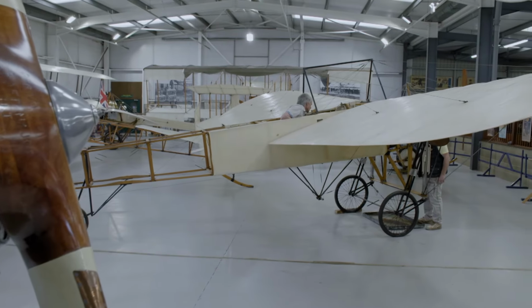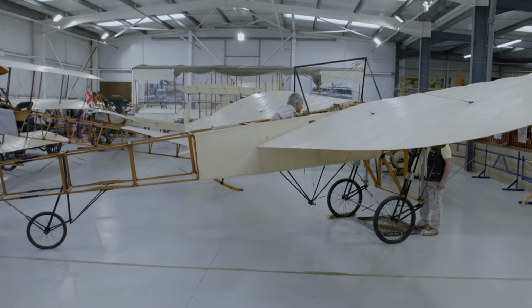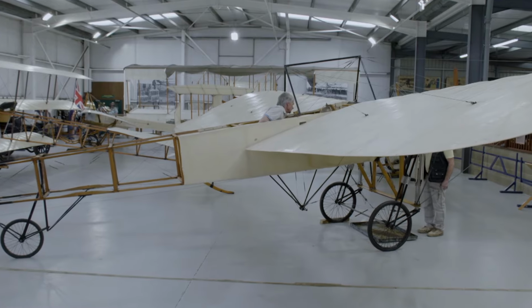This is the oldest airworthy aircraft in the world, 1909 Blériot XI, and it was built for a flying club in Hendon in Britain, built in France, exported to Britain, and it was flown for a number of years before it became derelict, and then Richard Shuttleworth, who started this collection, bought it and restored it to flying condition in 1934-35, I think.